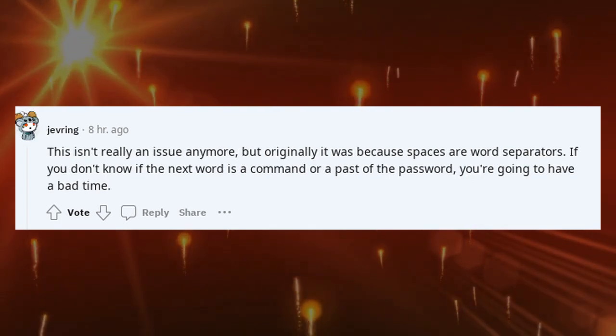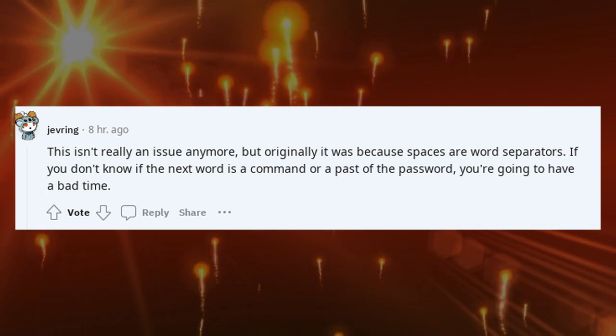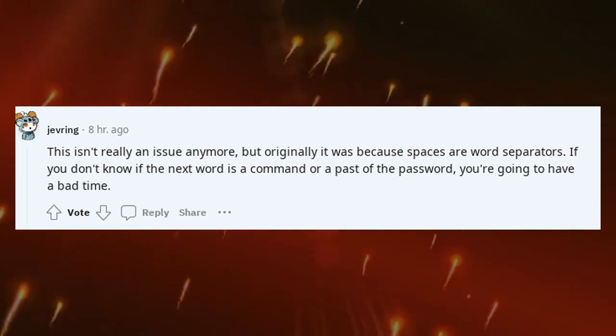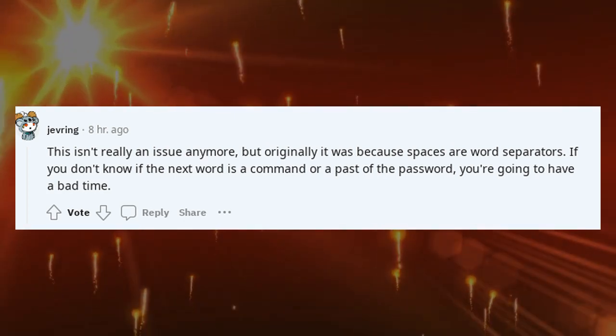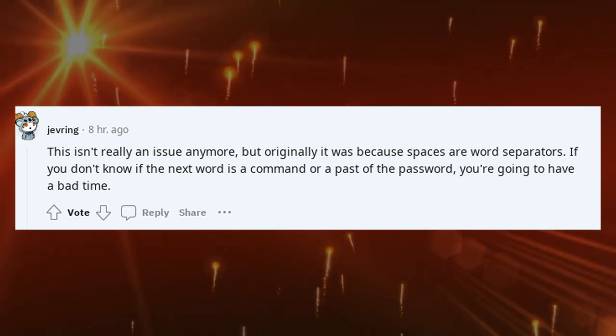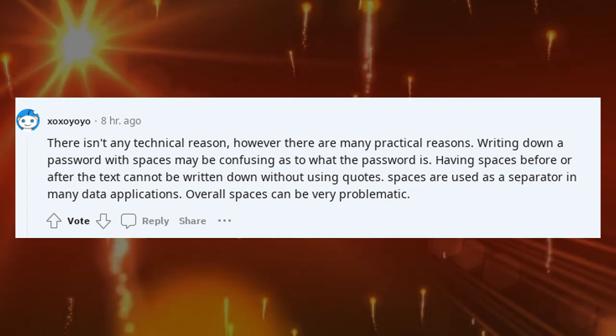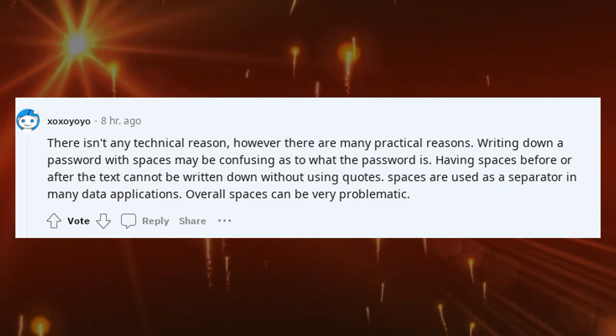This isn't really an issue anymore, but originally it was because spaces are word separators. If you don't know if the next word is a command or a part of the password, you're going to have a bad time. There isn't any technical reason. However, there are many practical reasons.